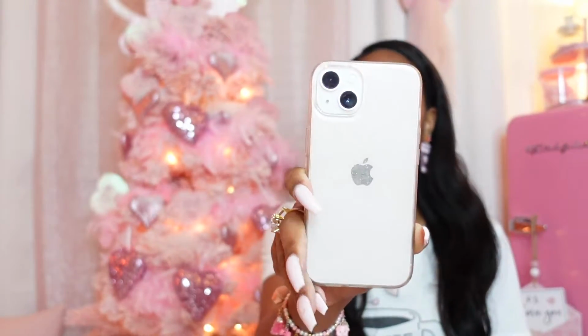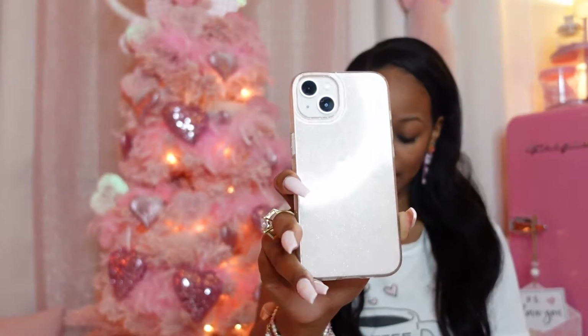And this is my second one. My fiance got this for me for Christmas because my first one got dirty so quickly. And this one's kind of getting dirty too. But it's just a clear glitter phone case, and it just looks like this. And it's cute, you guys. I had to have this for my first phone case because I was like, I got the pink iPhone, so now I need a clear glitter phone case to go with it.